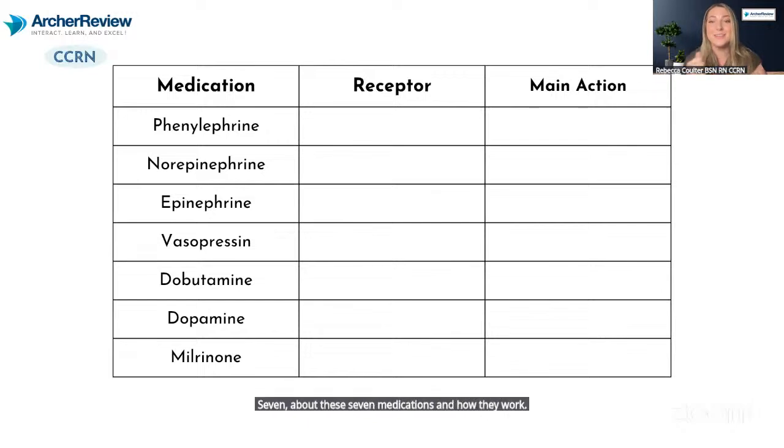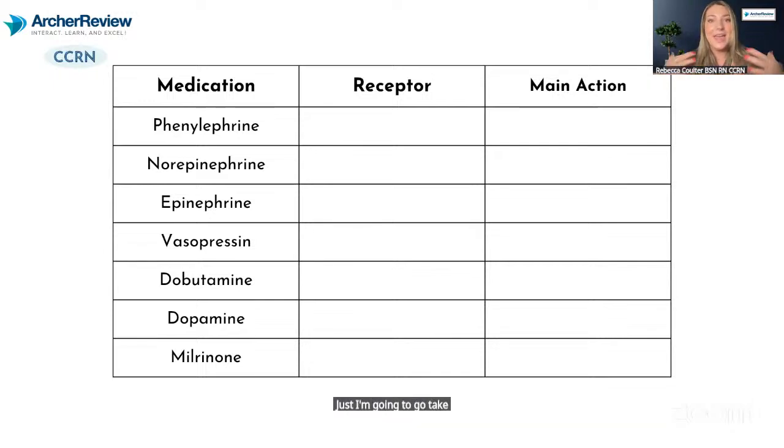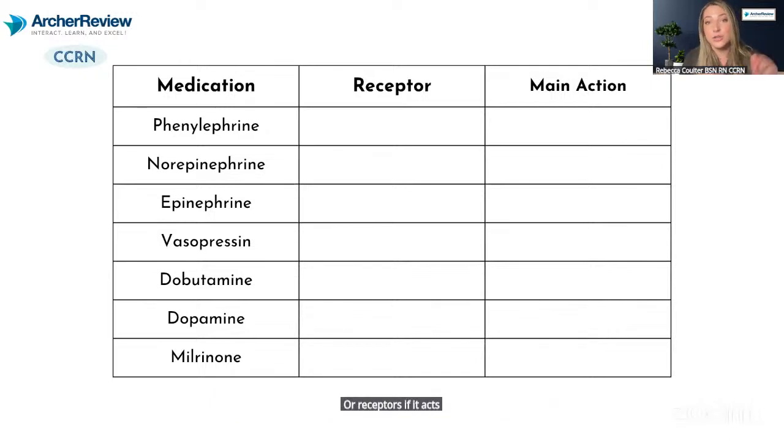So I want to make this a little bit more interactive. Now that we've gone through the physiology, I'm going to take this one medication at a time. And if you can tell me from your experience which receptors each of these medications are working on. So we're going to start with phenylephrine. We're going to take it one at a time. Can anyone tell me the receptor that phenylephrine acts on? Or receptors, if it acts on both or 2?